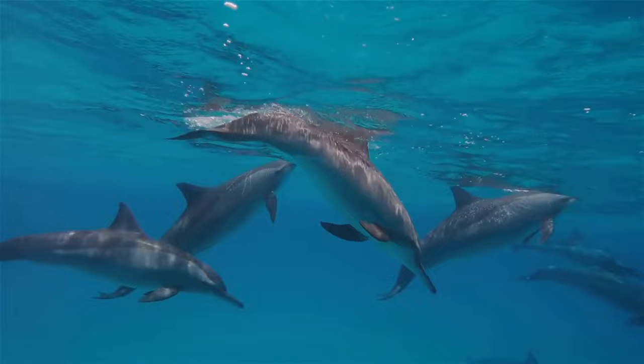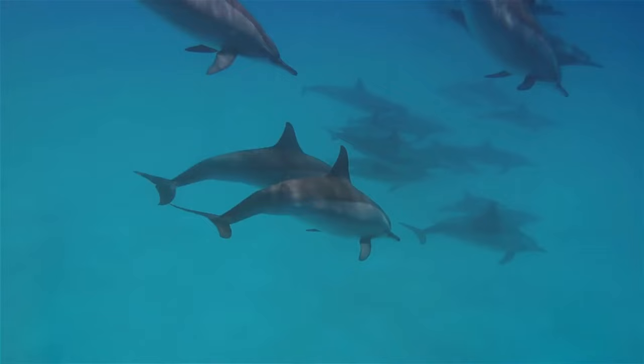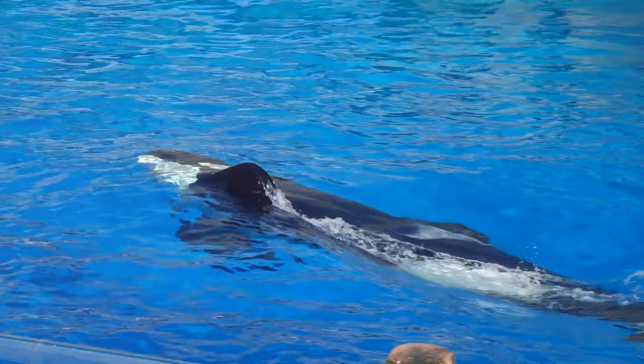But it's not just on land where speed plays a pivotal role. The sailfish, the fastest swimmer in the ocean, can reach speeds of up to 68 miles per hour. This speedster uses its rapid movements to herd and confuse schools of smaller fish, making for an easy meal.